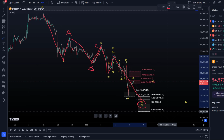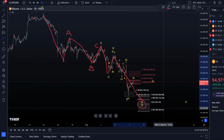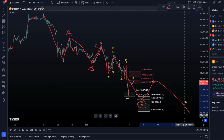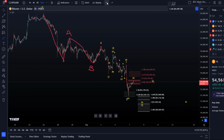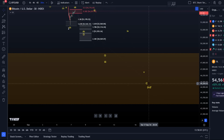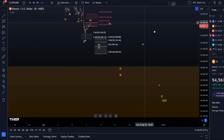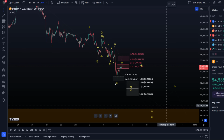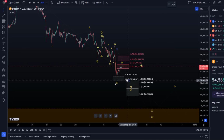This is all the stuff that we're tracking at the moment. Then another 4, 5, and so on, and it should take us down to the mid 40K region. And I just referred to a comment from the previous video: that's not a prediction. I'm not telling you we will go to 45K. That's the roadmap at the moment based on what the price is doing right now, the most probable pathway, but certain parameters need to be respected.